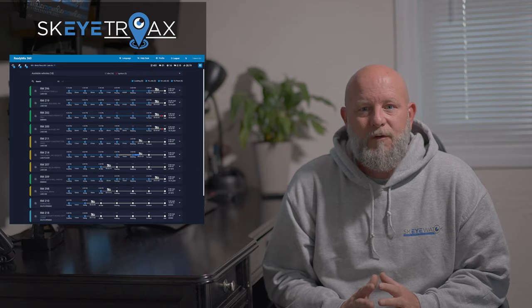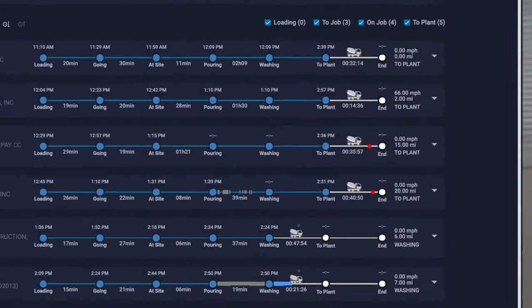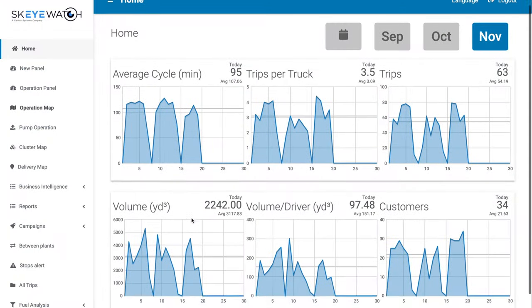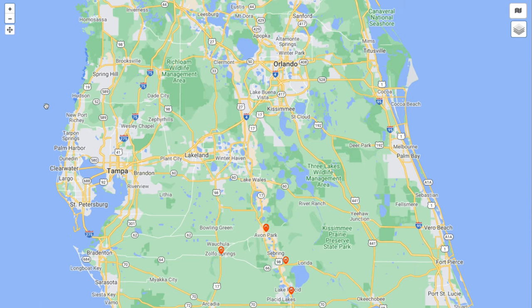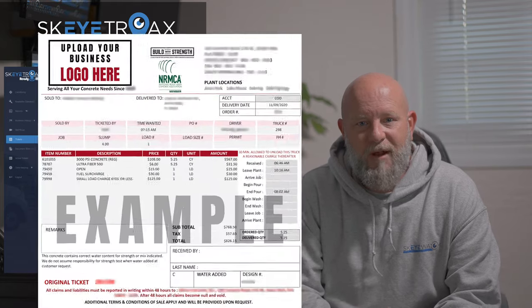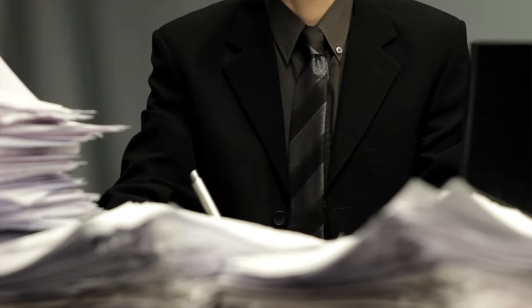skEYEwatch's main product is SkyTrax, which is the ultimate real-time fleet tracking and telematics application for fleet operators. It does everything from real-time tracking to displaying customized sensor data, all wrapped up in an easy-to-use web-based platform so you can manage your fleet from anywhere. We also provide electronic ticketing and cloud-based storage, making the paper ticket management nightmare a thing of the past, giving your company the ability to access tickets instantly from anywhere.